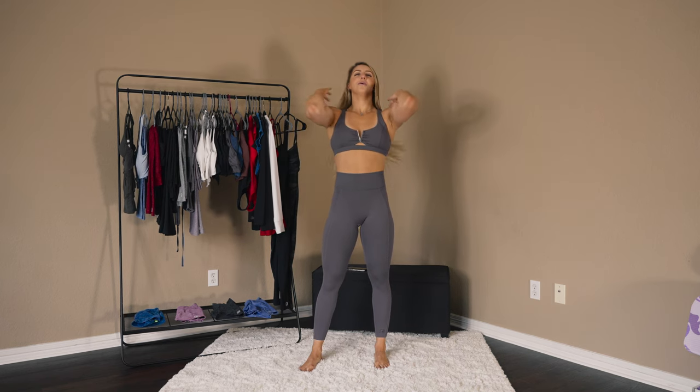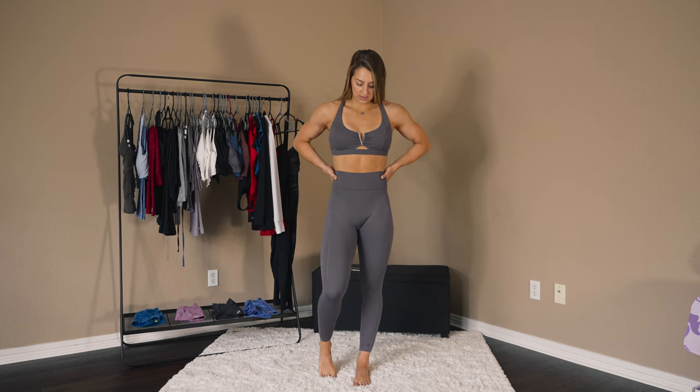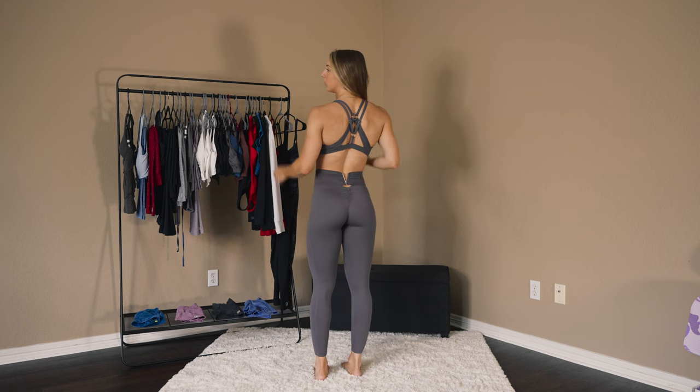Honestly, overall, I would give this outfit 10 out of 10. I was hesitant just because of the crop top and how open it is, but I love it, love the color. I'm wearing seamless underwear, so you can't see through it either. The material is fairly thick. But yeah, we're vibing.